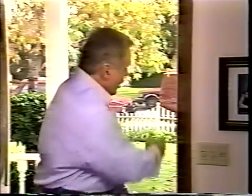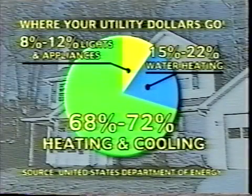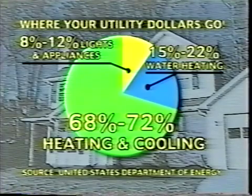That's why you can thoroughly insulate the rest of your house, weather strip and caulk to your heart's delight, and still discover your house is losing an enormous amount of heat in the winter and gaining way more than you wanted to in the summer. Look at this chart. As you can see, 70% of every dollar you spend on utility bills goes for heating and cooling your home. But the majority of this energy is wasted. Why? It's because of these, your darn windows.